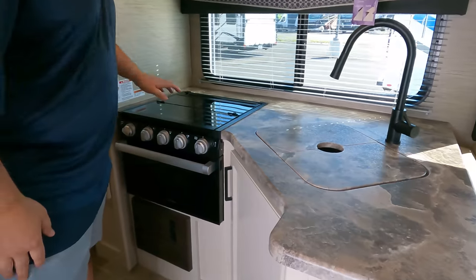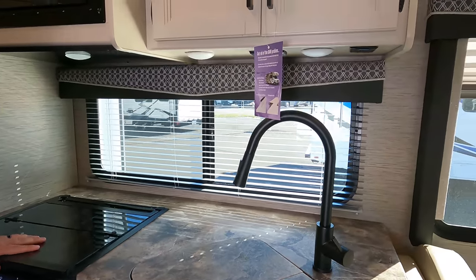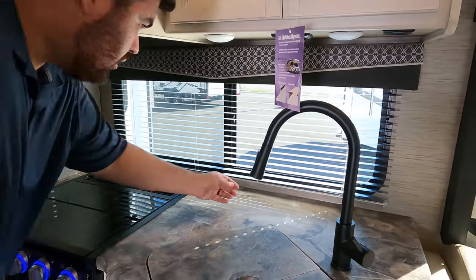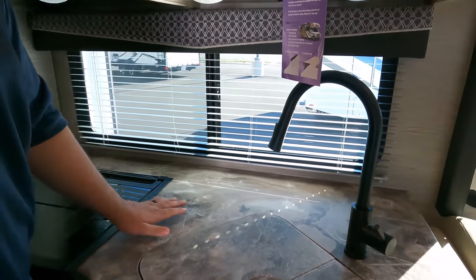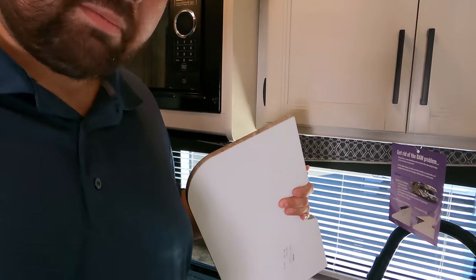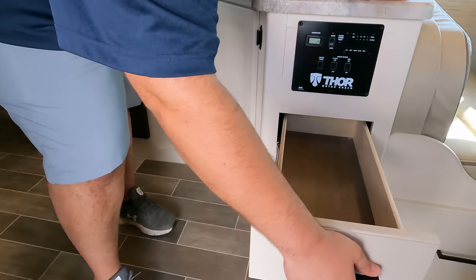You got a 3-burner Furrion cooktop right here with blue lights, and an oven. It does have a nice window here. It should pull up. Oh, it's the type where you just lift. Very nice. And the window there does open as well, letting in some nice fresh air. Not solid surface countertops, probably a weight thing and a price point thing. Single bowl sink right there with inserts. And then just a little more storage here. Oh! That's a $104 trash can. And then a couple drawers right here.